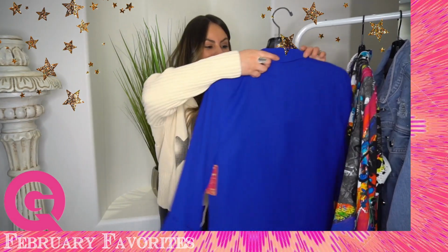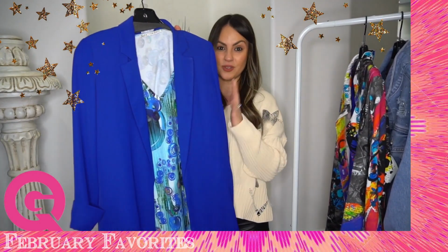So we have new arrivals from Snowskins, from Piccadilly, Joseph Ribkoff, of course, and I combined all of those fabulous brands and came up with some really good looks for you girls. So let's go ahead and jump on into it. Here is what we have going on with the first look.